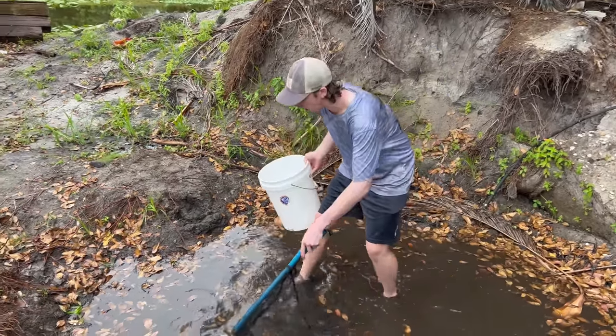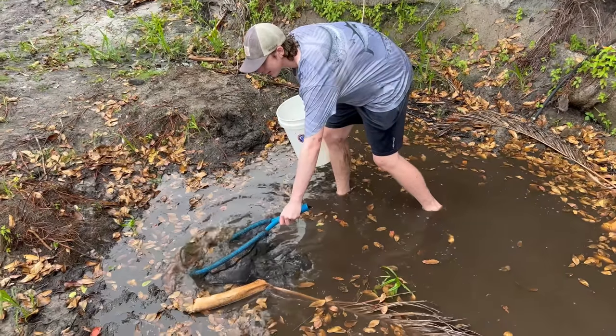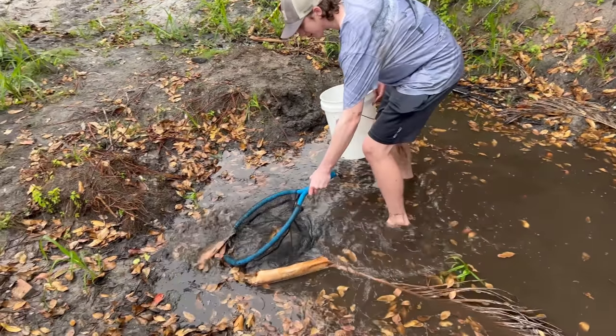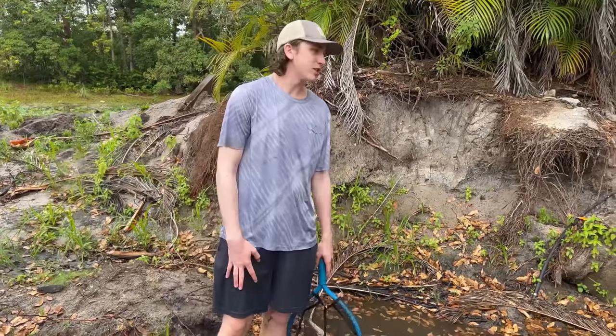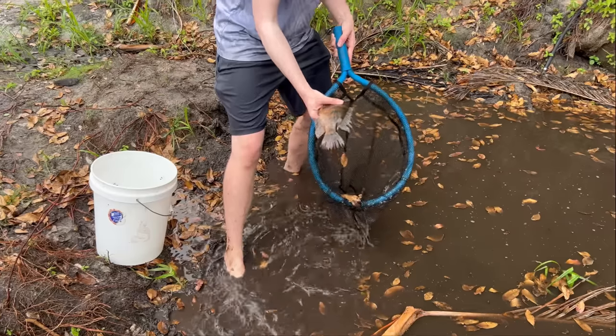All of Florida is just flooded. There's some crazy opportunities to save fish here. Look at this guy. Get in the net. He's getting me all muddy. Ew. I just don't understand these fish, dude. What is their motive? We're trying to save them. Oh my God. All right, screw the net, guys.